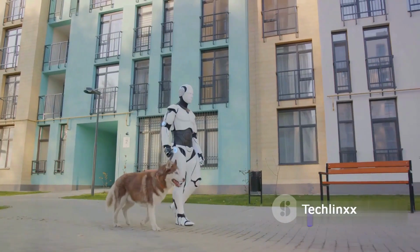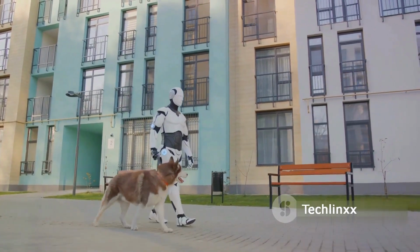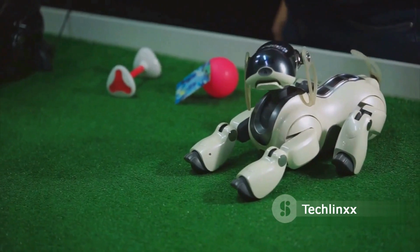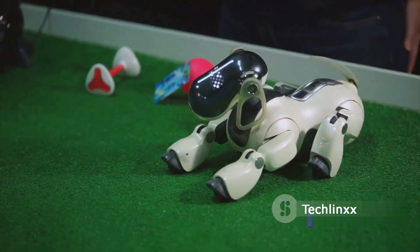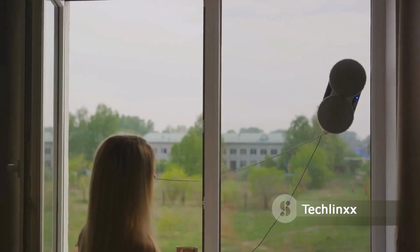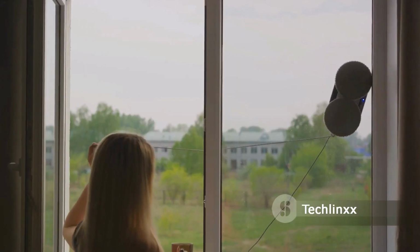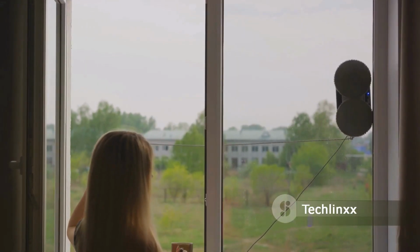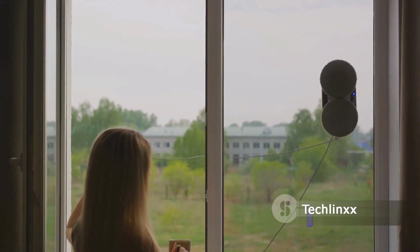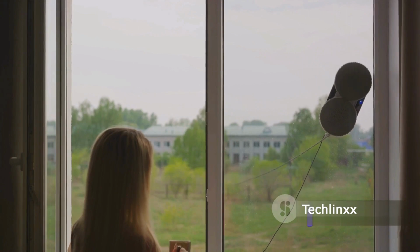And it's not just the humans who get to enjoy the benefits. Picture this, your furry companion wagging their tail in excitement as the robot fetches their favorite toy for a quick game. Picture this, it's a sunny day and your windows could use some cleaning. No need to worry about that precarious ladder or the streaks left behind. Your robot companion, with its precise movements and meticulous programming, can handle the task with ease.